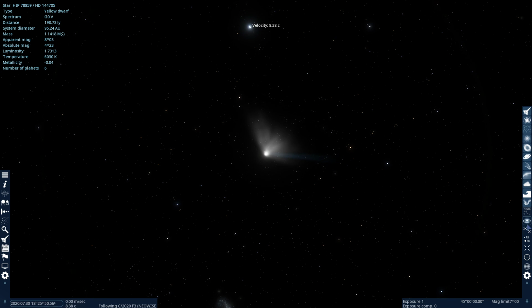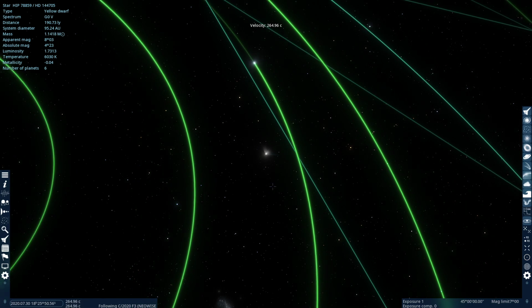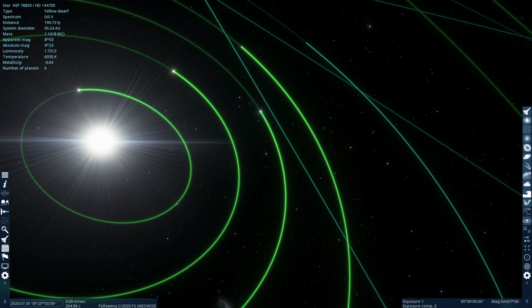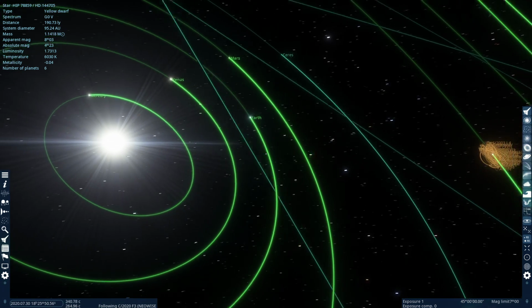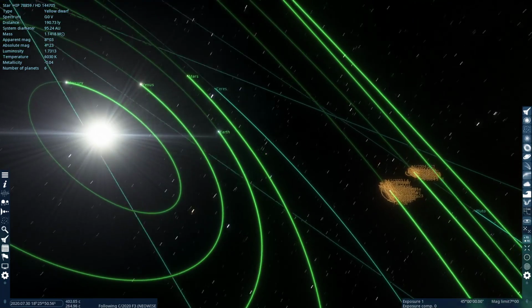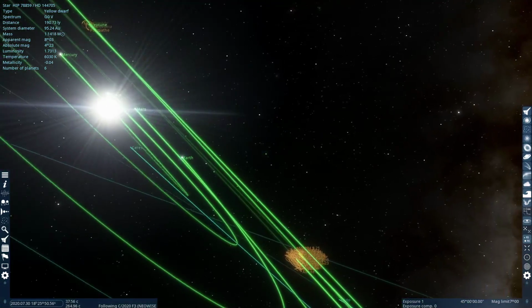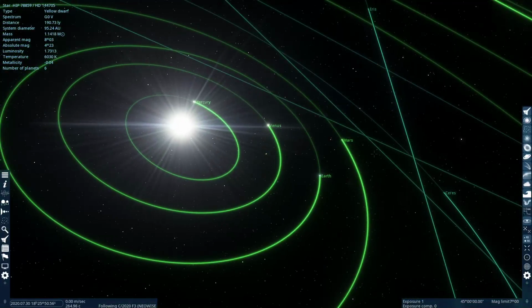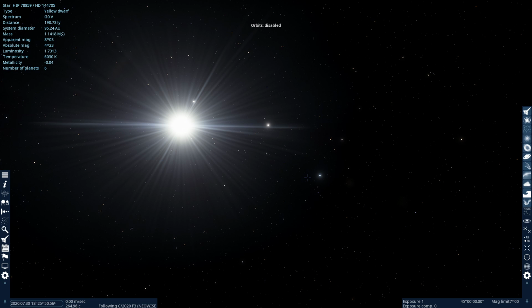And just to give you a sense of where it is, we can bring up the orbits of the solar system here. There's the comet right there. And if we bring up some labels, you can see Earth is right there. So the comet is still pretty close to Earth, but you can see it's above the solar system and flying back out into space. So there we go. So that is Comet NEOWISE.